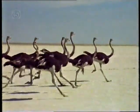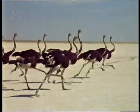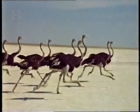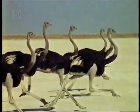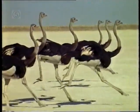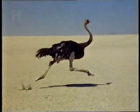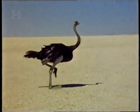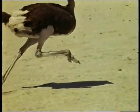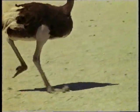They are the largest birds in the world. They can run at speeds of up to 70 kilometers per hour. Their leg muscles are so powerful that a single kick has been known to rip a lion or a human wide open. They evolved around 50 million years ago. They have wings, but these impressive birds were never built to fly.